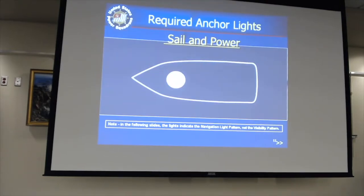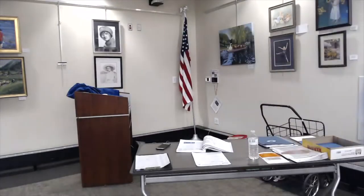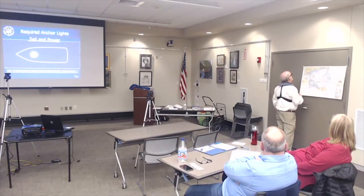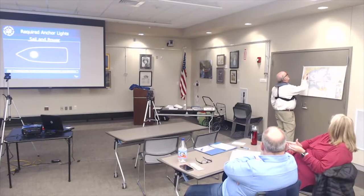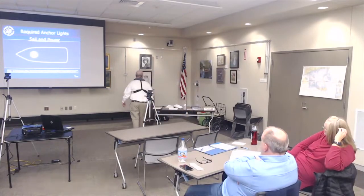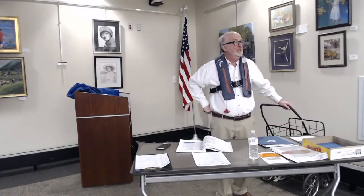Anchor lights. If you are anchoring in some place which is not a designated anchorage, okay, what the heck is a designated anchorage? If we look, I don't know if I'm going to find it. This chart may be covering too much territory. If this chart covered a smaller area, there would be, no, they have anchorage areas listed here, and there's an E and an I and a G. Now, those are anchorage areas, frankly, for larger commercial vessels. I seldom, if ever, see anything anchored in those types of places.